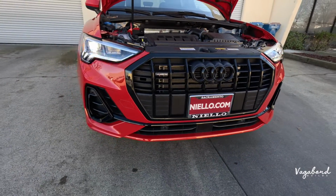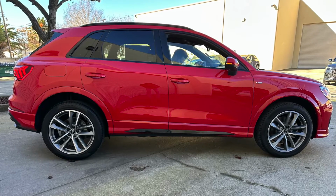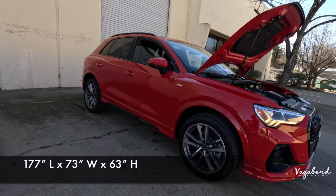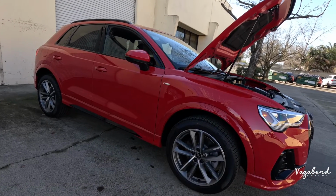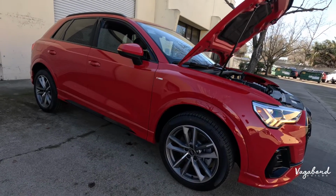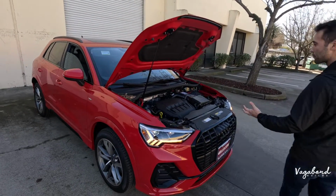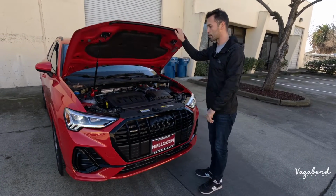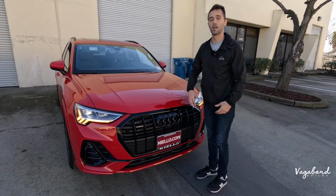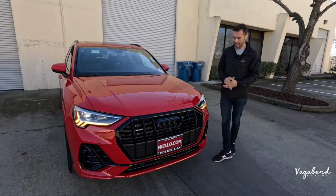Now, if we come over to the side of the car, let's go ahead and talk some dimensions. Starting with length in inches is 177 inches, 73 inches in width, and 63 inches in height with a wheelbase of 105.5 inches, everybody. Just a great look for a subcompact SUV and enough power and torque to keep you competing with regards to the other subcompact SUVs.